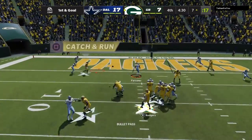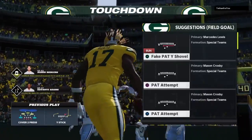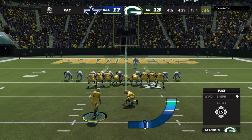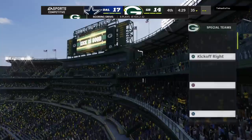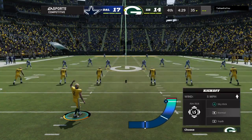Now it's Rodgers. Got a man open. It's Adams. Touchdown, Green Bay. A 7-yard touchdown grab. And the Packers have made it a one-score game again here in the fourth. Crosby connects on the extra point. And now things get a bit more interesting here in this fourth quarter.